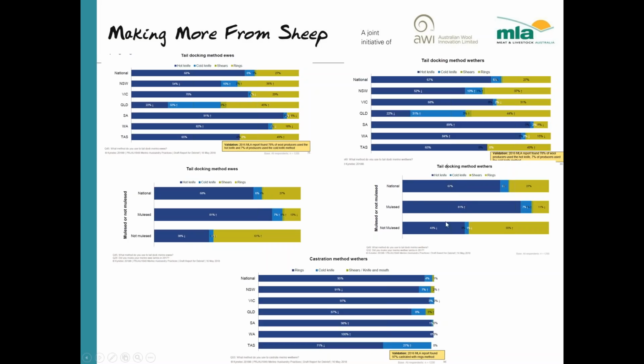And there's a tendency that where animals aren't mulesed, then they tend to use rings more commonly. So I guess the thing is that where mulesing is being applied, then probably a hot knife's more likely to be used. And where mulesing isn't being applied, such as in the crossbred lambs in particular, then rings might be the thing that's being used. Why have I put that up? Just to get you thinking about actually what you do, because what you use for castration and tail docking will influence what products are appropriate.